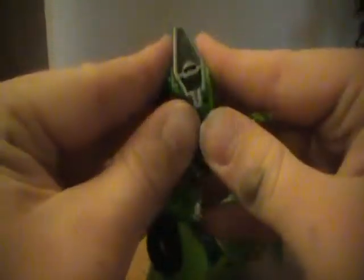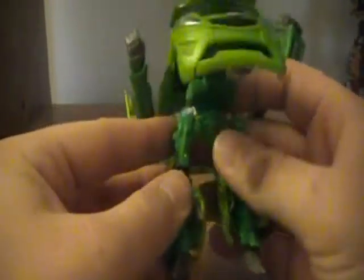I have his feet facing the wrong way because it's a little more efficient in vehicle mode. It sticks together a little better. Peg in on the other side as well. And there you basically have his legs. His lower body is basically done.